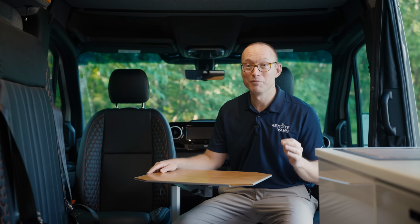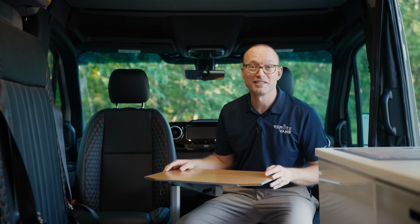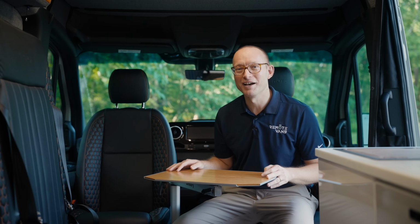It's a custom bamboo table mounted on a lagoon mount that's easy to position and configure in a number of ways. It moves back and forth, and one of my favorite ways to use it is like I have here, with the front seats turned around and facing the Vanhalla seat, to create a more communal vibe when you're eating dinner or working on your laptop.